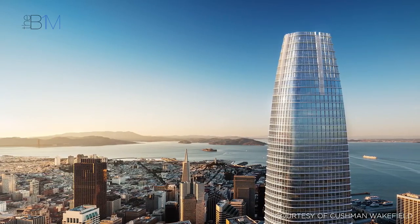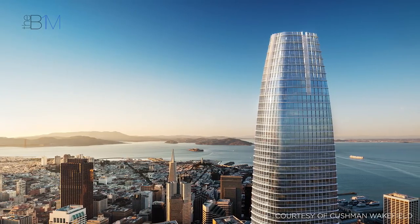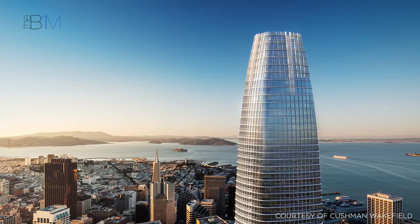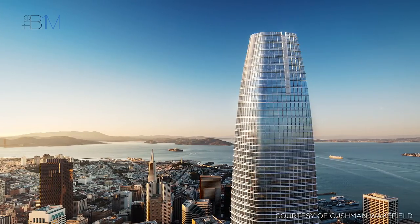Designed by Pelli Clarke Pelli Architects, the tower stands over 200 feet taller than the Transamerica Pyramid and provides 1.6 million square feet of office space across 61 stories. 55% of the building is occupied by its main tenant, Salesforce.